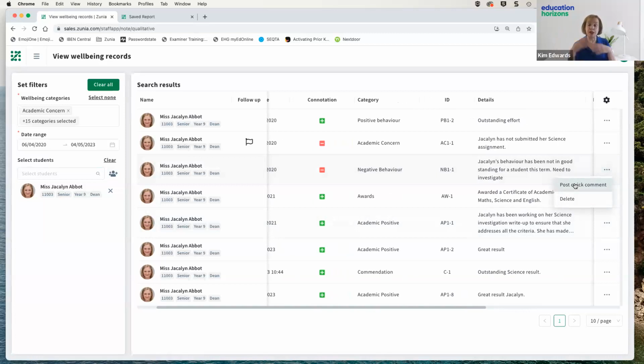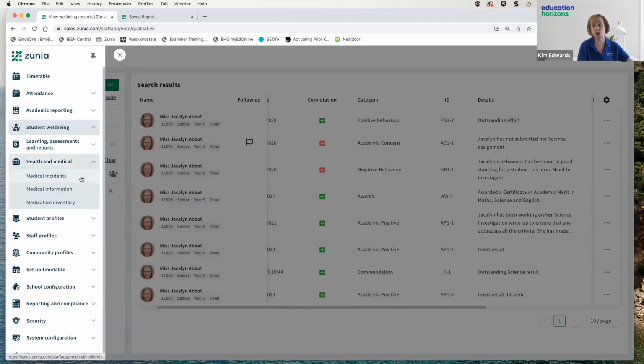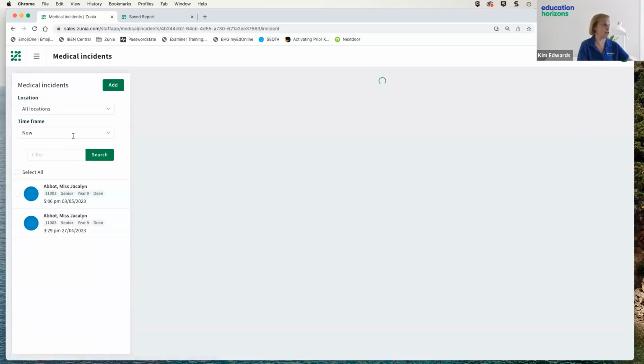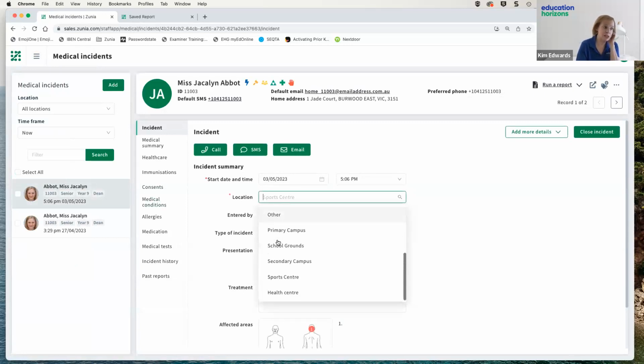So it's showing you we can capture the information and then view it to be able to communicate and have those informed conversations. And then from a teacher's perspective, there's whole health and medical. So remember, they can have it in their pocket. And if something happens out there, I'm just going to choose Jacqueline here, and I want to add in a medical incident. Now, these are all lookup tables. Schools can add to them, really personalised for your context.